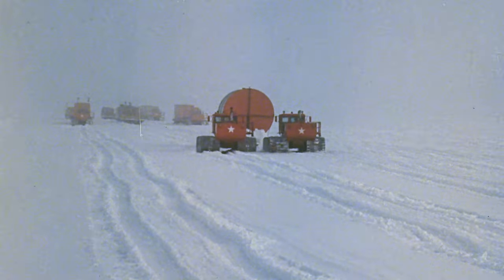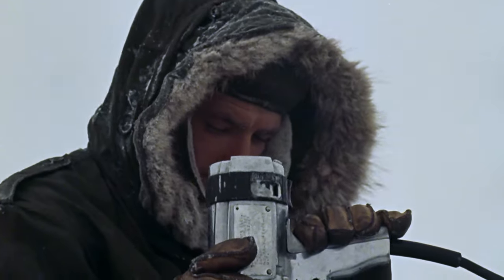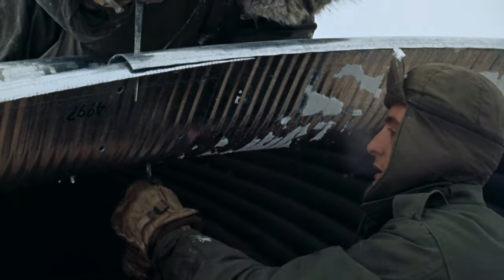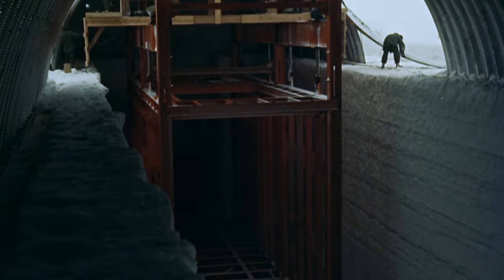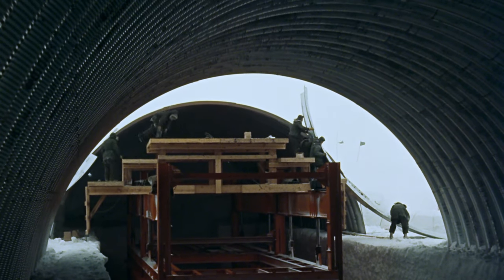During the journey, winter sets in again. Getting everything ready on time becomes a race against the clock. September 1960. The soldiers in Camp Century are working flat out in 14-hour shifts. Fortunately, the steel housing for the nuclear reactor is almost complete.